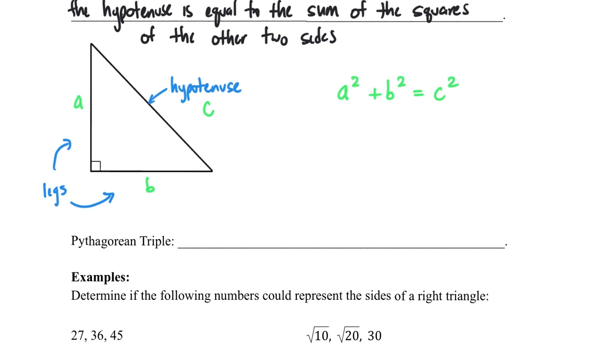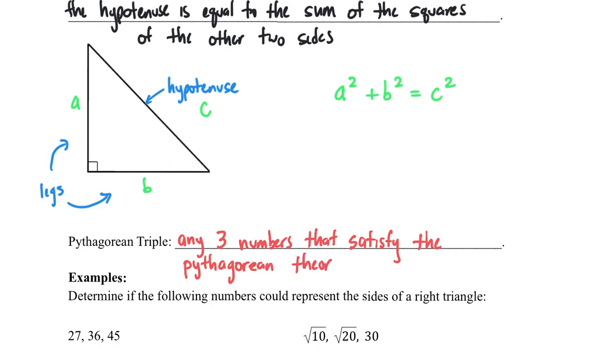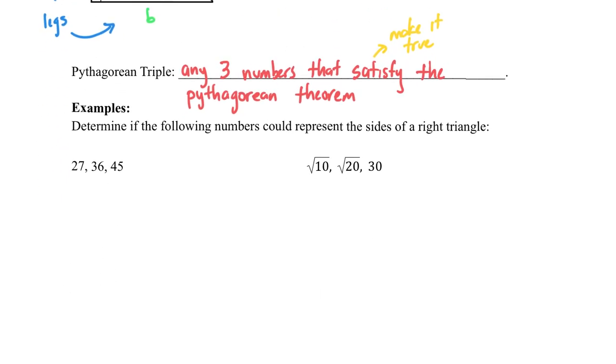Okay, a Pythagorean triple is any three numbers that satisfy the Pythagorean theorem. The word satisfy means make it true. Okay, so let's take a look here.